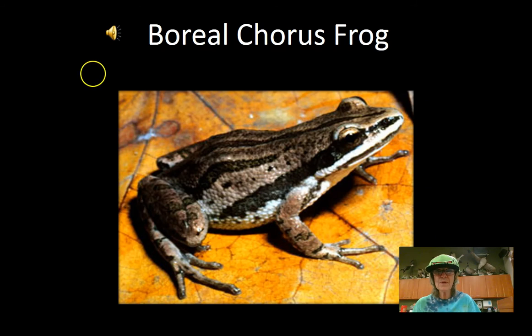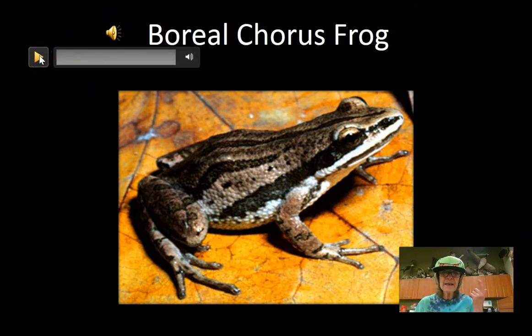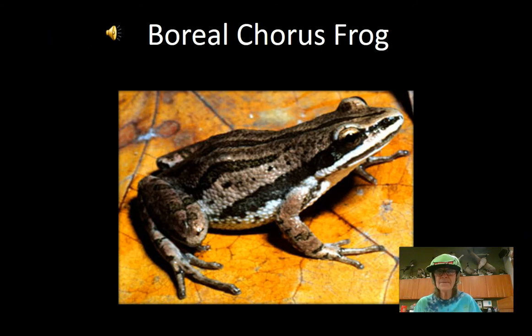Okay, boreal chorus frog. This is one of the first to sing in the spring. Even in February, they'll start to call. And I bet you'll say, oh, I wondered what that was. Here we go. What do you think? What's it sound like? This one, to me, just sounds kind of ratchety, kind of like mechanical.